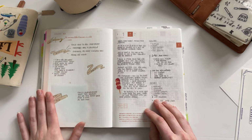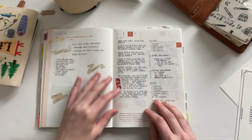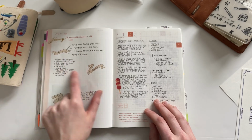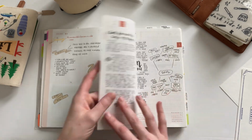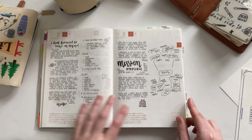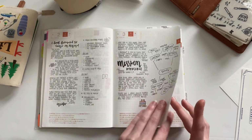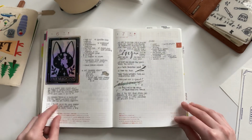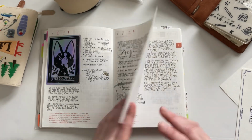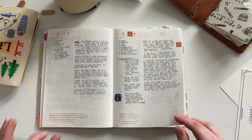So in January, I used this page as a high-level task list for some goals, things I need to do, things I want to do for myself. Still daily journaling in here, and then I was using these as dailies or backfilling in any notes that maybe I had. You'll definitely see there are a lot of blank pages, more so than usual, I feel, for this time of year.